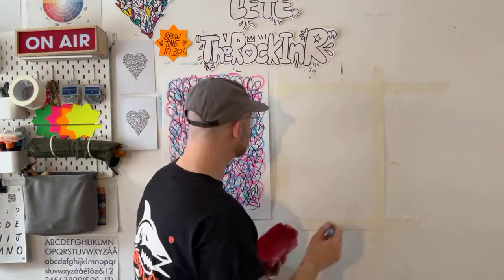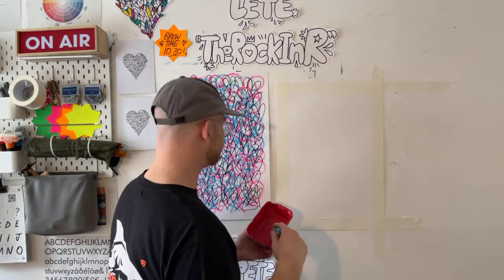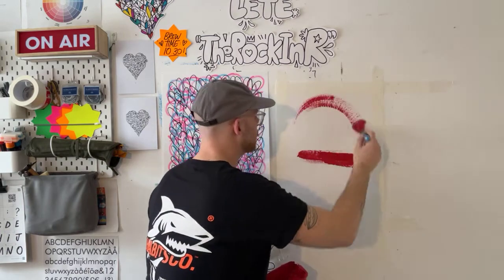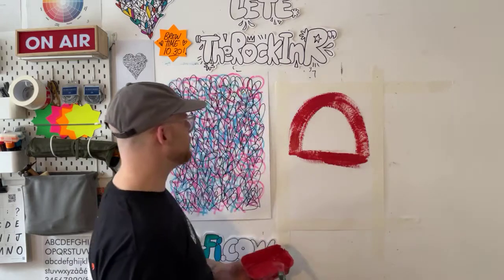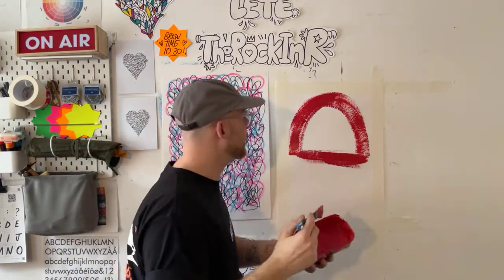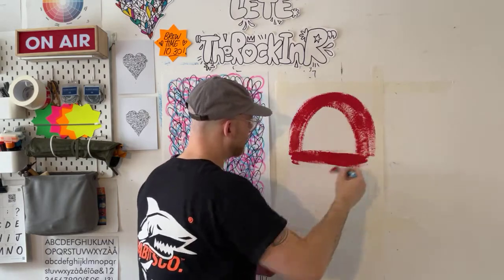Let's see what happens. So magenta was the first, so I think, how should we do this? Let's just go in. I don't want to sit around too long, you know. This is an amazing colour. I think it's a little bit more strawberry than it is raspberry. I can add a little bit more to get that back to that raspberry tone though.